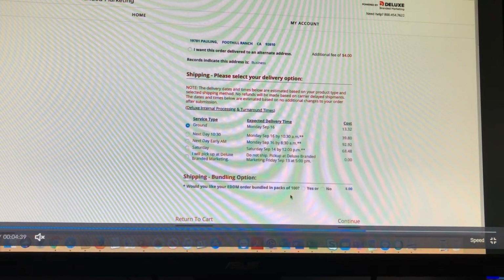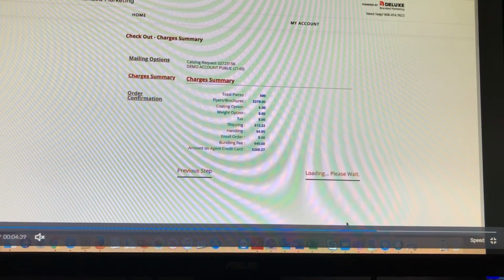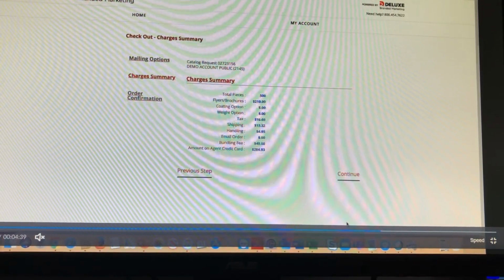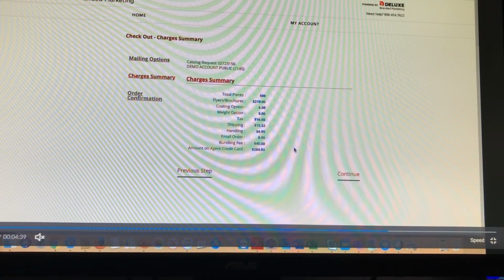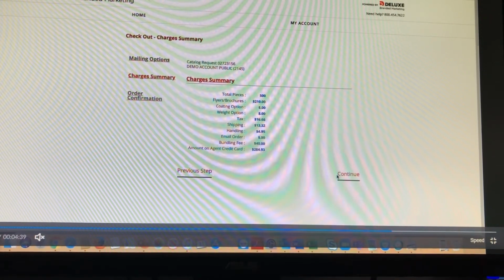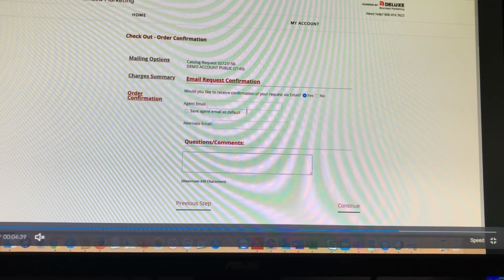So I check it out. I got my ground. I got my order. Everything looks good. Which I like bundled in packs of 100. Yes, I like that. So I have 5 packs of 100. That's easy for my carrier to distribute. Look at my options here. Everything looks good. Got my price. So look at that, 284 bucks for 500 pieces, a little over 50 cents a piece for a nice glossy 8 by 10.